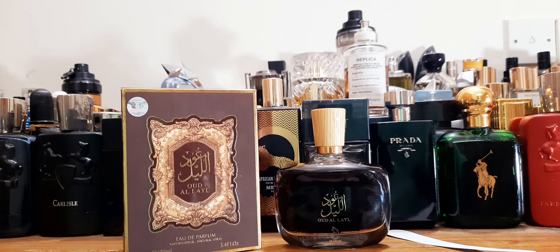But this is an oud good for cold weather or religious affairs, going for praying at night. Even if you wear this going to temples, it has a holy spirit of the perfume. Okay, it has a good soul.